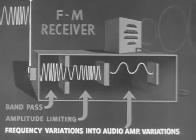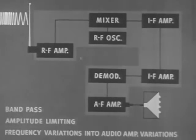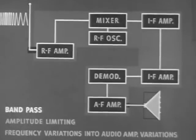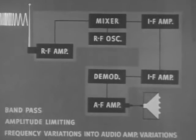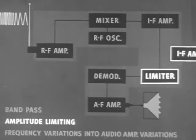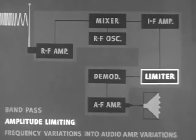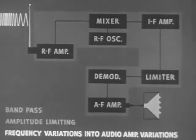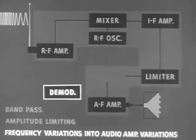Now, let's see what a block diagram of an AM superhet receiver looks like. To change the AM receiver to an FM receiver, we have to make changes in the set. First, in the circuit to take care of bandpass. Now the amplitude limiting part. In place of this IF amplifier, we put a device called a limiter. This takes care of clipping off the amplitude variations that could hash up reception. All right, the limiter takes care of this. Now, something to take care of our third condition. In place of the demodulator in the AM receiver, we put a device called a discriminator.